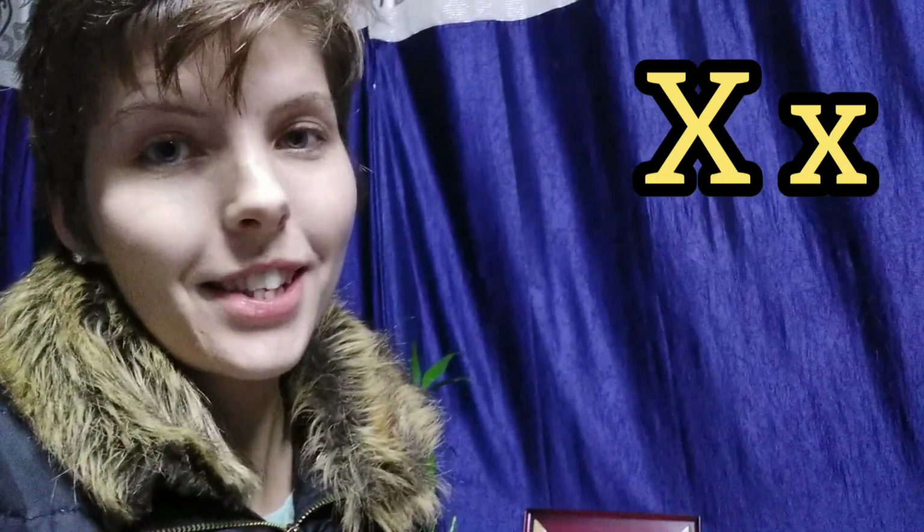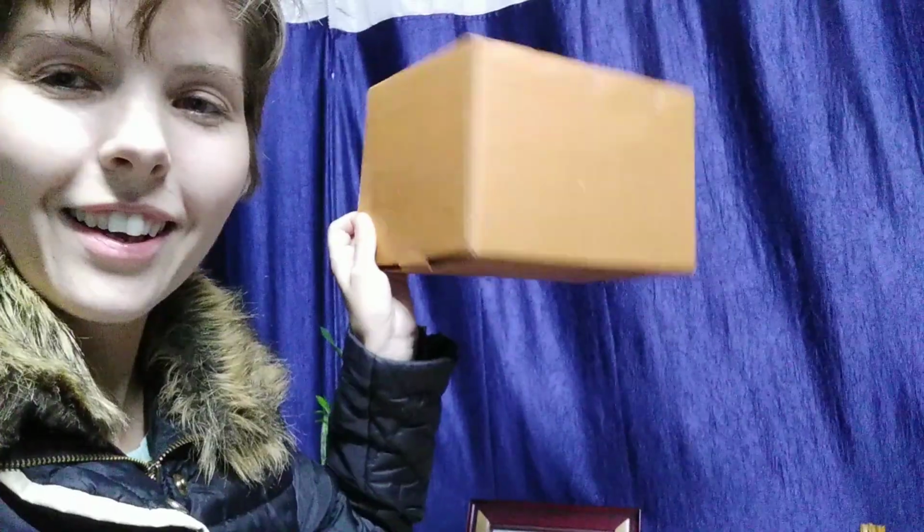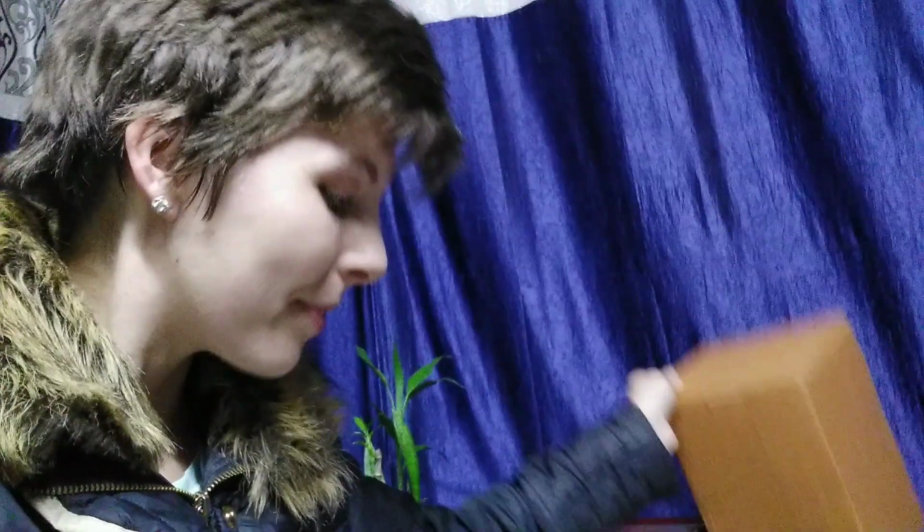Alright, 3 more letters to go. The next one is X. Now it's very difficult to find something beginning with X in the house, so I found something ending in X instead. X says x, x. What have I got here? You're right, it's a box, box.